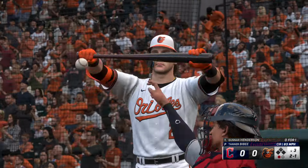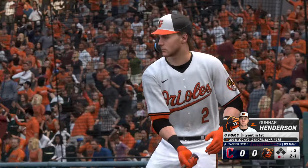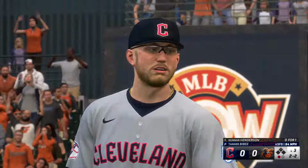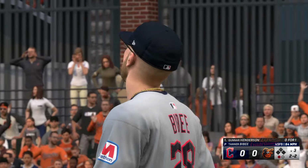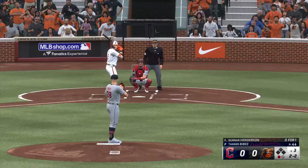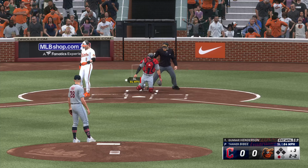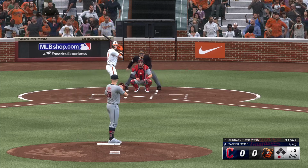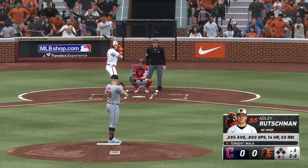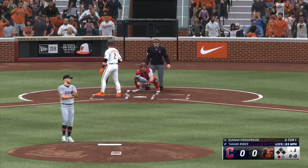Stepping in, Gunnar Henderson. Still tied at zero, last of the third. And a strike in there. He's trying to stay away from this lefty, knowing that a lot of left-handers like the ball down and in. Next offering upstairs. Outside, and that is ball four.